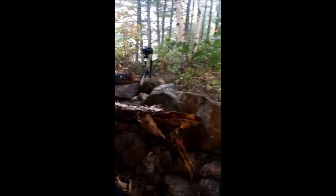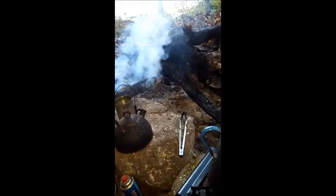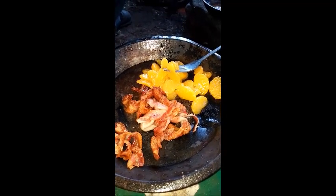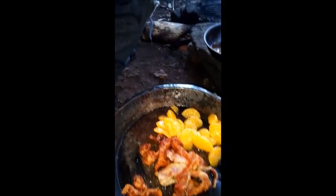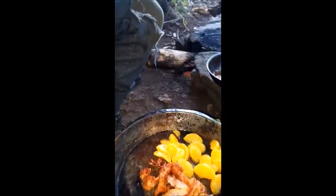So now cook some breakfast and do some other work projects for today, one of which is set the tree stand up. But that's after coffee and breakfast. Hey, Dingo. All right. That's it for now. Bacon and mandarins for breakfast. Yummy, yummy.